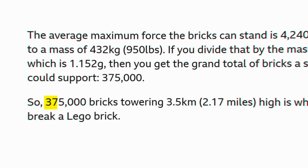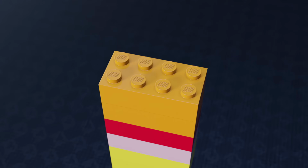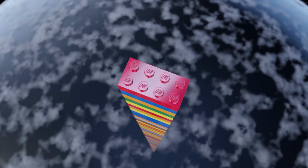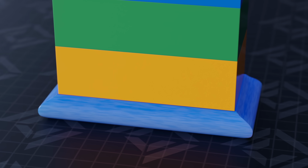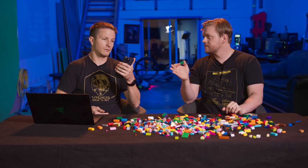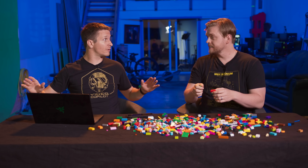So essentially what they were able to figure out is that you can take 375,000 bricks stacked up before the bottom one fails and squishes. Oh my gosh, that's huge. That's north of a mile. 2.25 miles. We're talking a tower that is over 2 miles tall, which is way taller than any other building in the world by like a huge factor.